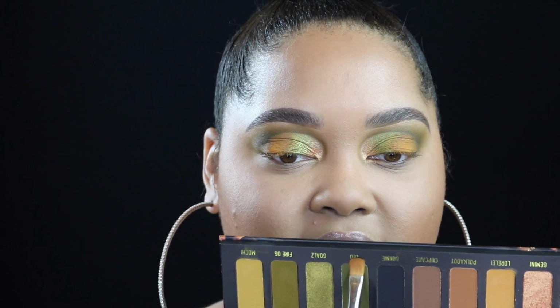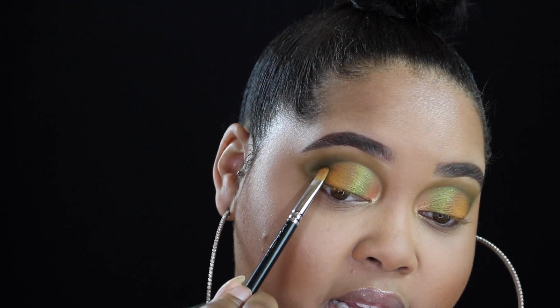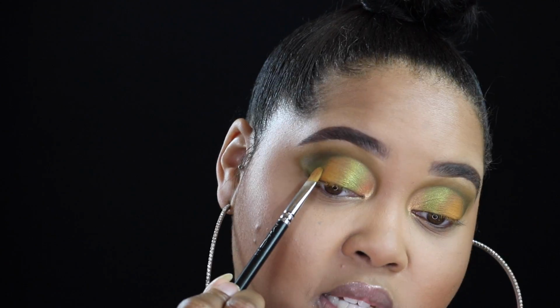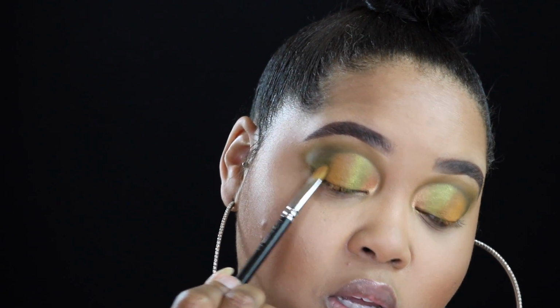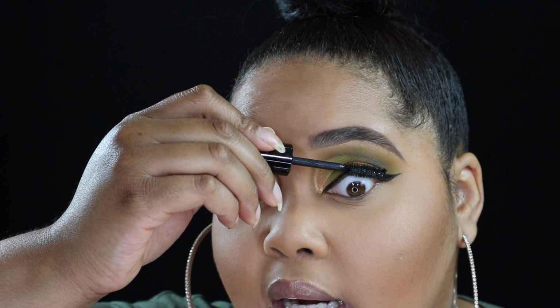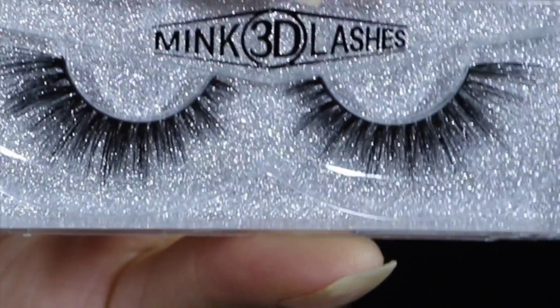Now I'm going to take the flat shader brush and the color Leo. I'm going to place this color right here on that little empty space and make sure that this is blended. I definitely feel like this look needs eyeliner to balance it out. Make sure I use a little bit of mascara. For lashes, I'm going to use this pair of Mink 3D lashes. I got these from my beauty supply store. These are in the style D03. I have a Wayne Goss 08 detailer brush, very tiny, tiny, tiny brush.